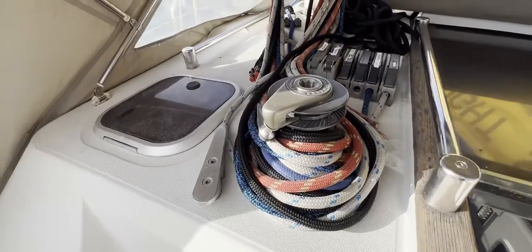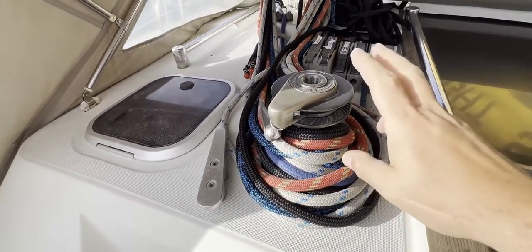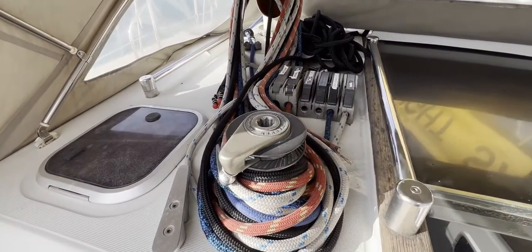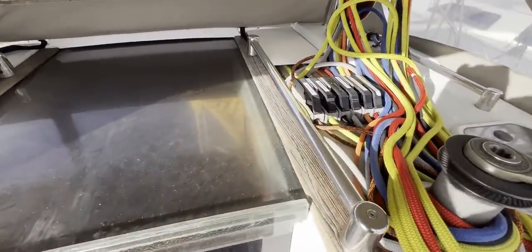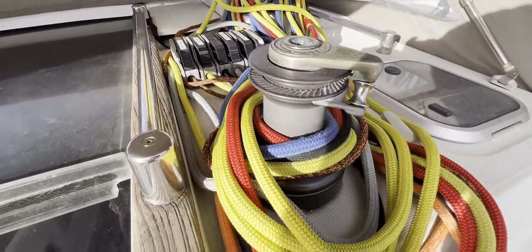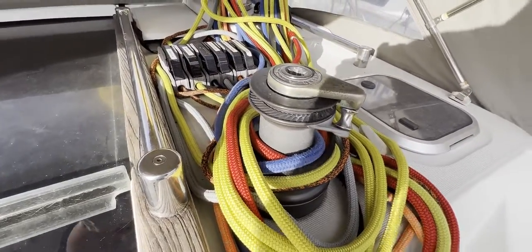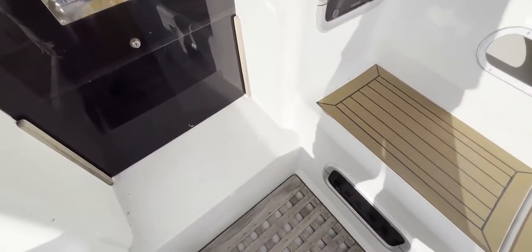On the port side, we've got a hatch down below, light and air for that. Through that we have a self-tailed winch here, and we've got all the brakes that we think you'd need for the lines leading aft from forward. On the starboard side, obviously we have different brakes for different lines. We've got a couple of dorades up here too, which is lovely, and we've also got the self-tailing halyard winch there too.